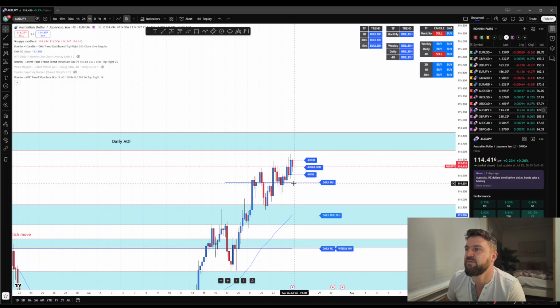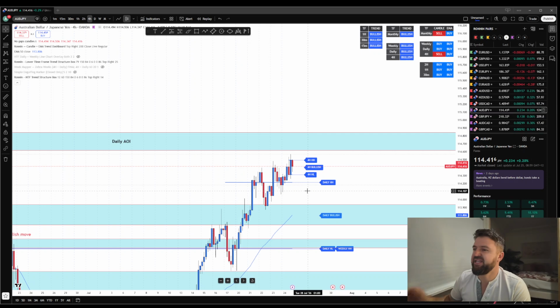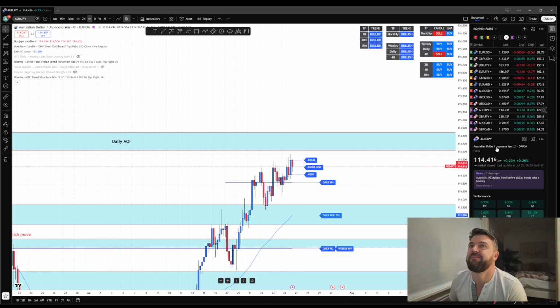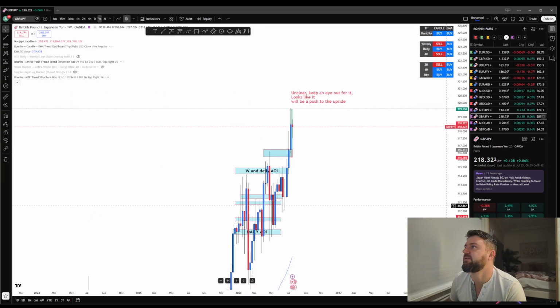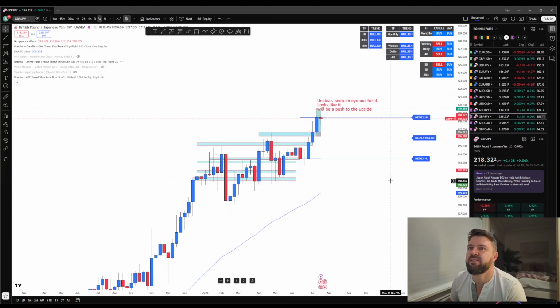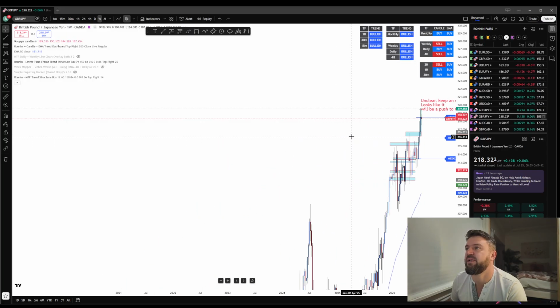Maybe even as low as daily here. And if that happens, I guess I could put a trade. I could put a buy, but look, I'm not gonna do it. I'm gonna stay away from it. It's just too messy. Same with this one here. Everything is bullish, and I don't know, guys. I don't trade when there's nothing to go off.